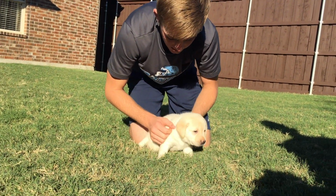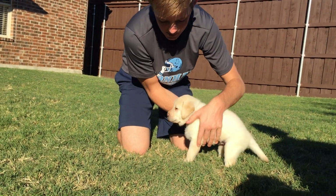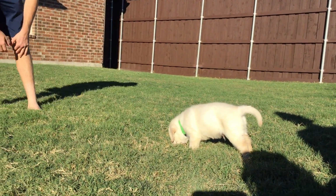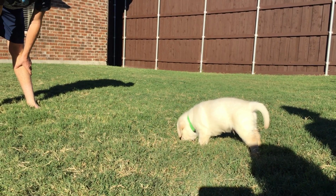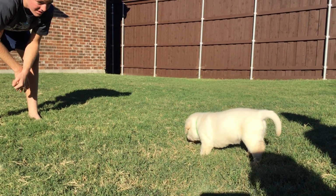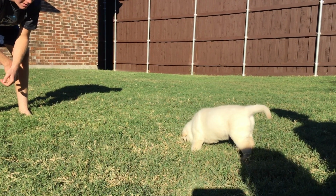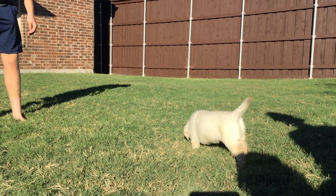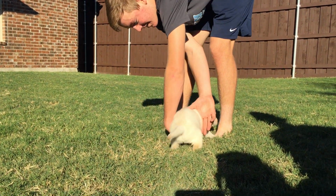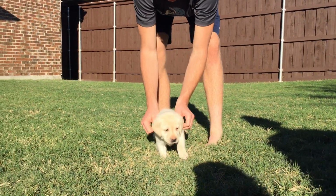Now we're going to do the walk away, where Trent's going to back off from the dog, and we'll see how Buck reacts to Trent moving away from him. Confident in himself, looks up, sees Trent still there, doesn't bother him at all. He's just going to do his own independent exploring. So active and neutral is his reaction in that sense.